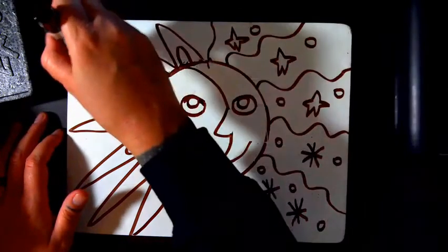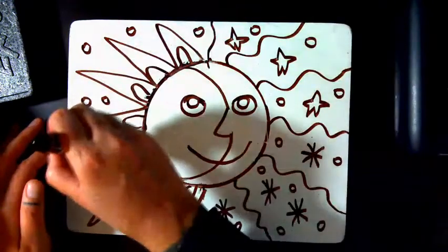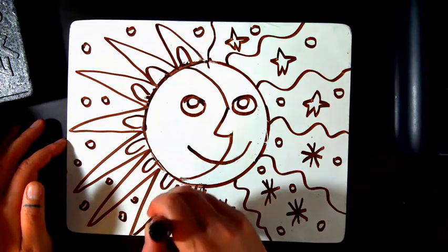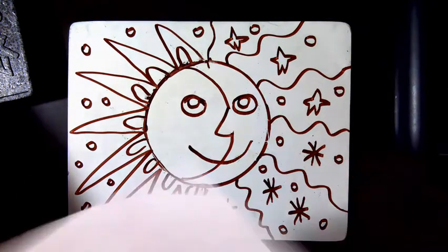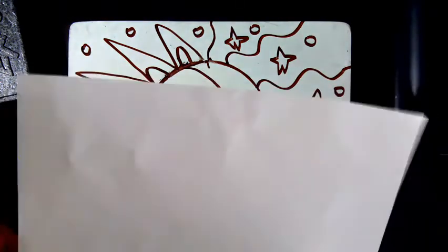I kind of like the circles over there, so I'm going to add a few of those over here. And when you are satisfied with your whiteboard drawing, if you're using a whiteboard drawing, please take your time to basically do the exact same drawing on a piece of paper, but this time we get to really take our time and add details and colors.